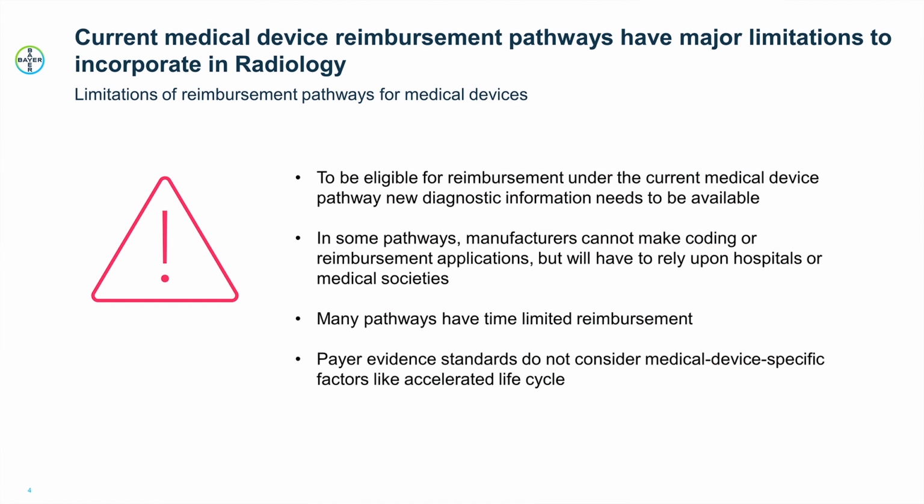Now, the fundamental problem with AI in radiology is that it is so new that currently there is no dedicated pathway for reimbursement. And since AI in radiology is not meant for direct patient contact, it's also not fitting into many typical reimbursement pathways or categories. So the closest workaround today is reimbursement through medical device pathways. In certain countries, that's possible. However, they have their own limitations. And I also outlined them on the slide that you can see here.